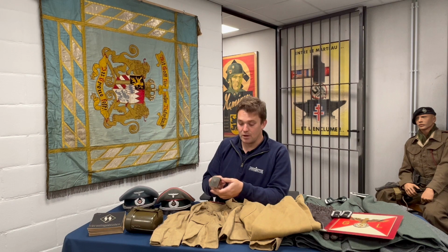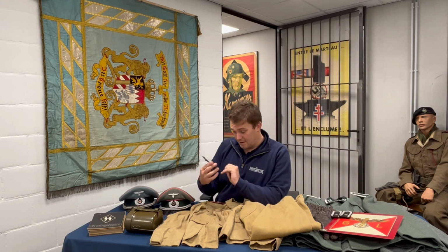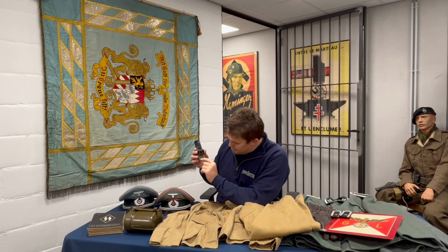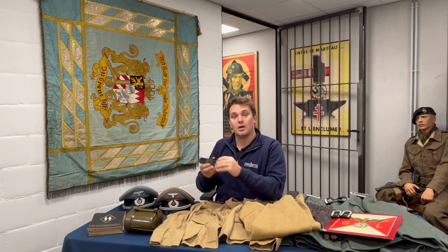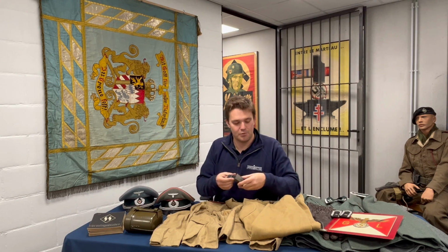It's nicely maker marked by Noël and Huck in Ludenscheid and dated 1941. And Noël and Huck also marked their buckles, and you will see that just under the catch. It is marked NH, so Noël Huck, and also dated 1941. So the buckle also matches the tab, which is of course important in this case.